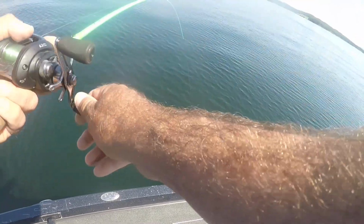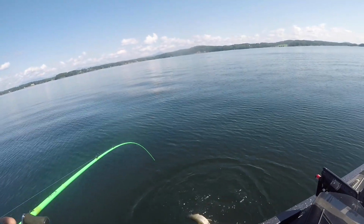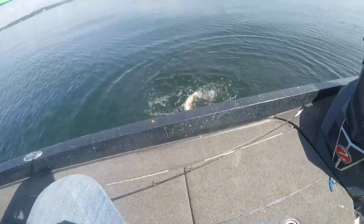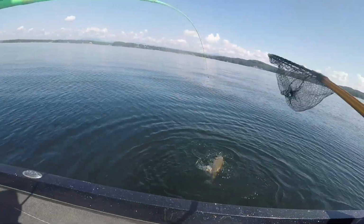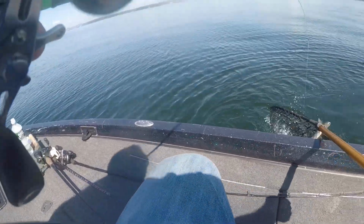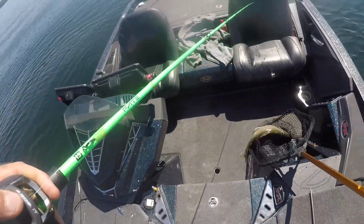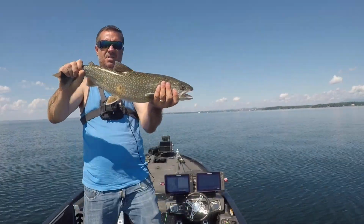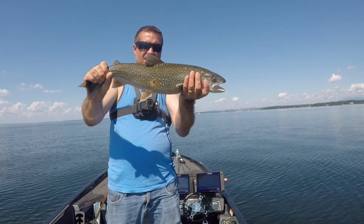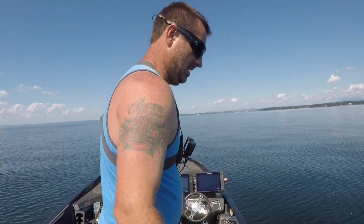Heavy fish. Doing some spins. Oh, the reason why he's heavy. Oh my God, he's round in circles here. Small fish, but wrapped around and everything that he possibly could be. Wrapped, foul hooked, but 24 incher, 25. Good fish. There he goes.